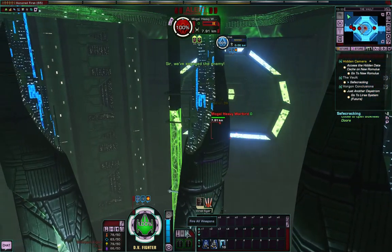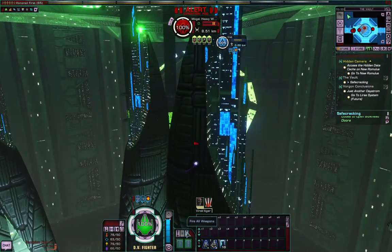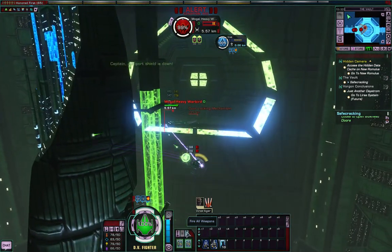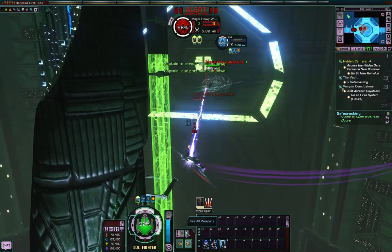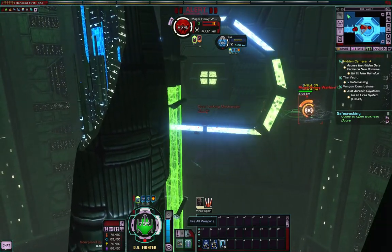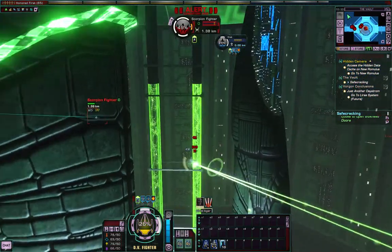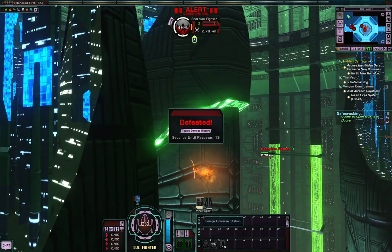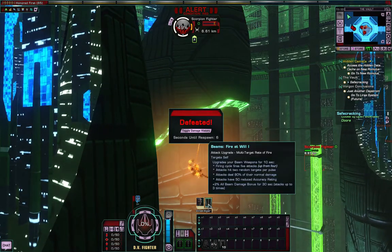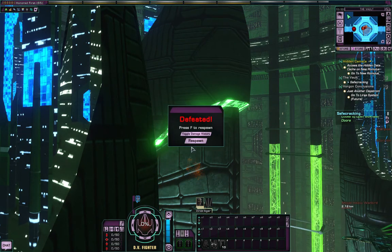Warning, ship is under attack. Left shields failing. Rear shields failing. Hull integrity below 75%. And the Scorpion fighters are attacking as well. Ow. I can't move my mouse fast enough to activate my specials. Alrighty. Respawn.